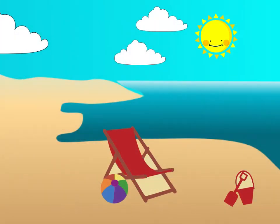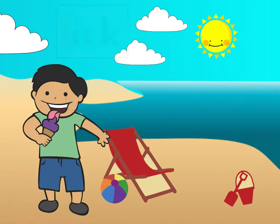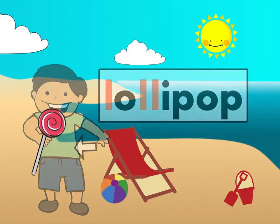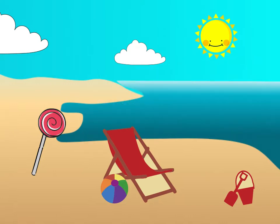On the beach under the great hot sun, what can you do? You can go swimming, of course, but you can also lick a lollipop or ice cream. Can you say lick? Great job! And this is a lollipop. Can you say lollipop?